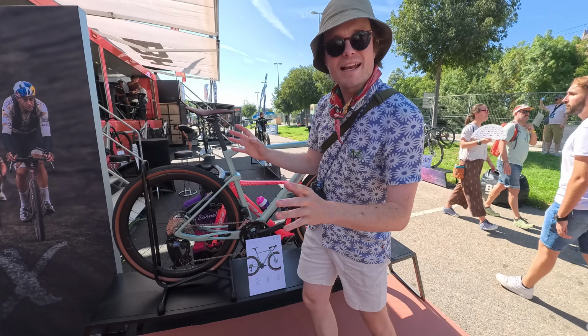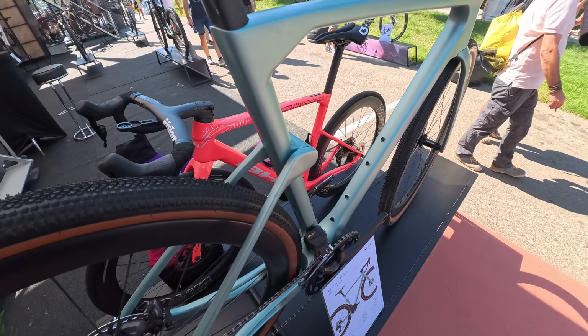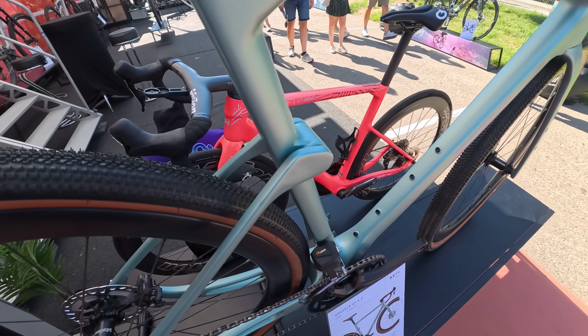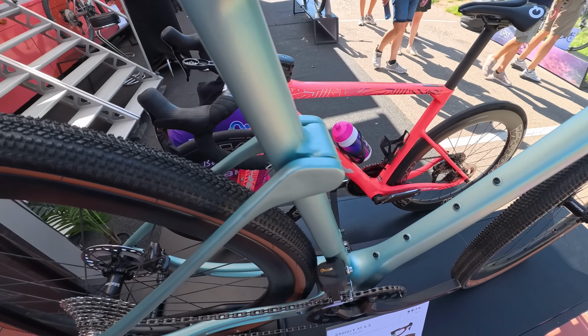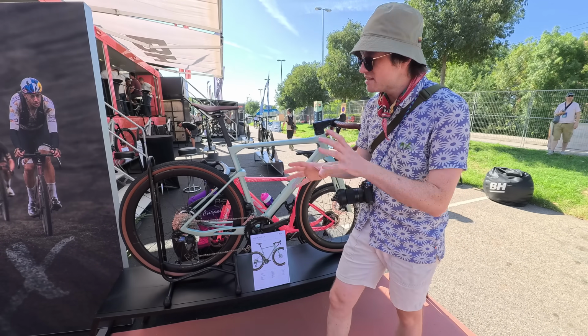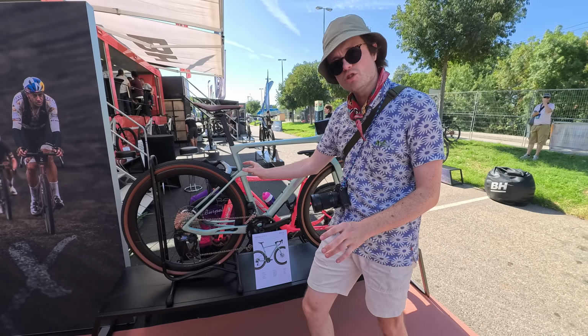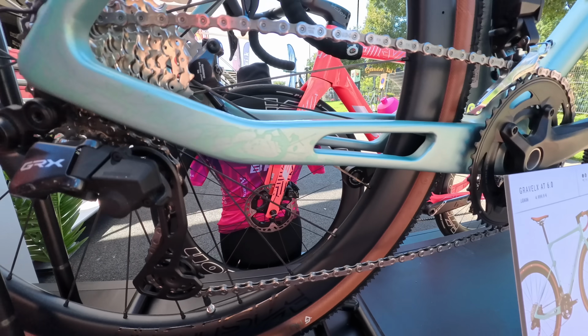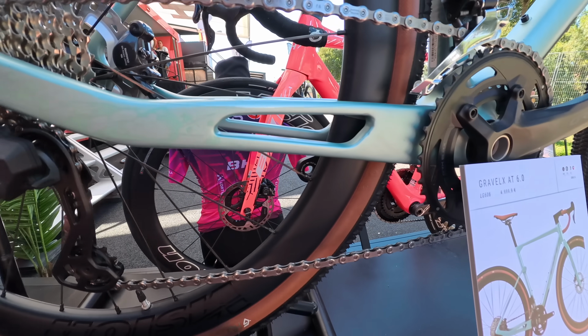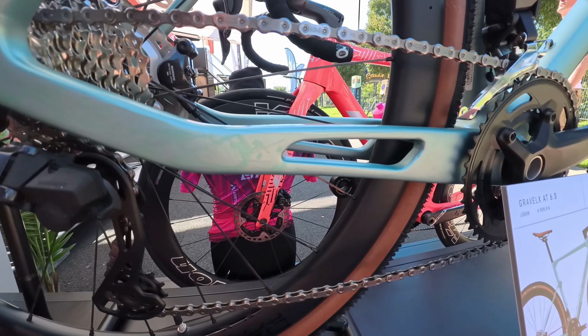Now this bike caught our eye, and how couldn't it? Look at that wild rear end. This is the BH Gravel X, which uses what it calls its SRS rear suspension system. It's not suspension in the traditional sense of the word. It's a very similar setup to something like the Cannondale Topstone, where you have a pivot on the seat tube and a flexible rear end. These cutouts on the chainstays are said to improve the rear end compliance, allowing the rear wheel to just flutter a little bit over rough terrain.